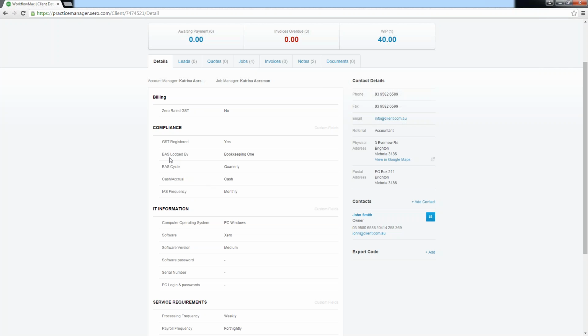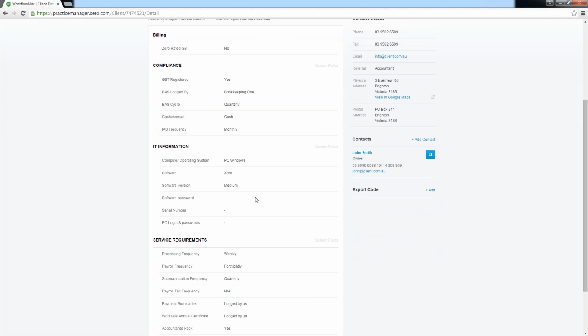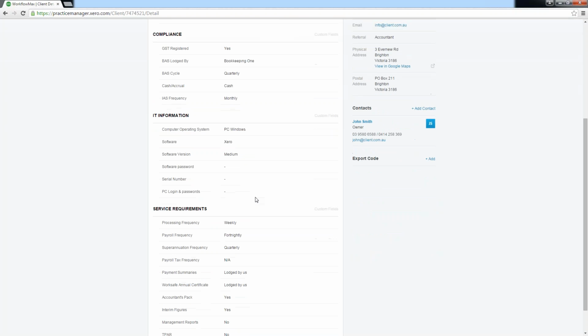And the beauty of this is, for example, BAS lodged by this bookkeeping business, that you can actually make a report for all of the BASs that you personally lodge yourself. You can do a report on all the IAS clients. So whatever field is in Xero Practice Manager, you can build a report around.